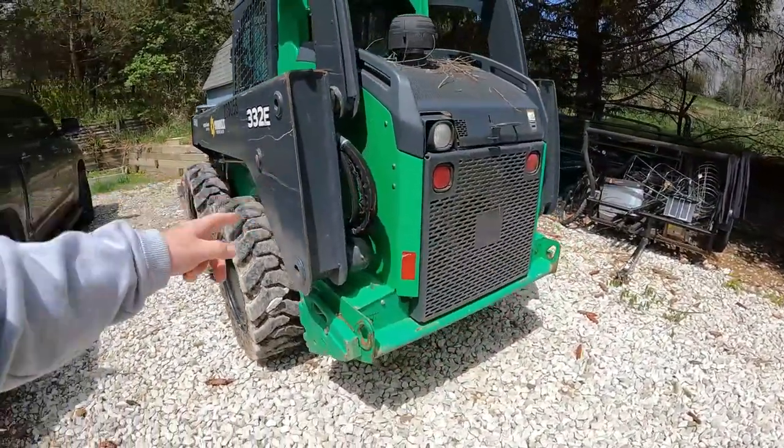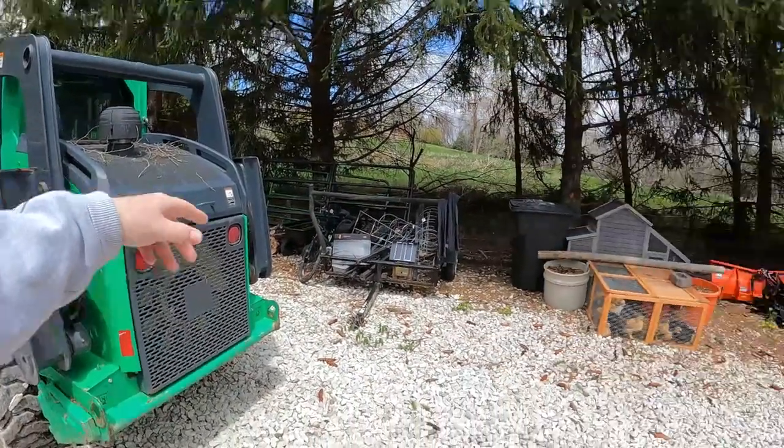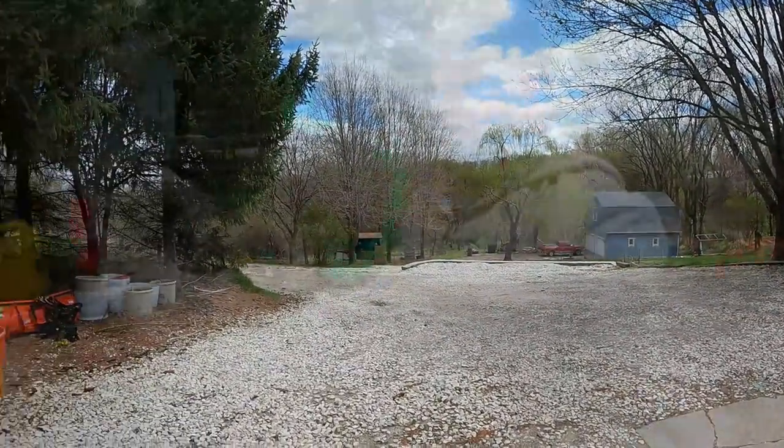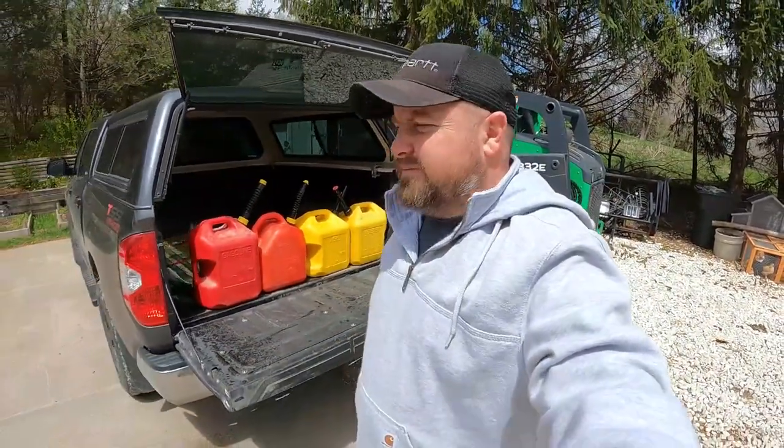Hopefully I won't get stuck today, but she's out of fuel and I gotta fill her up, so let me get her filled up real quick and then we're gonna be heading out the back property, clear some more brush. I'm gonna bring you guys along, but first I gotta deal with this mess. All right, stay tuned.